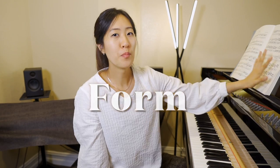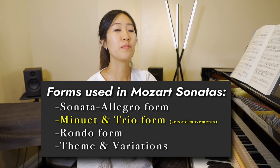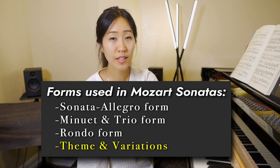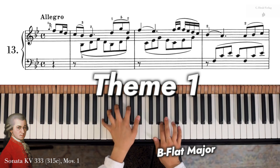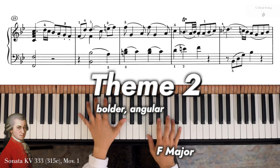Now, a very important thing is to have form. Most of his piano sonatas follow either a sonata allegro form, minuet and trio form, rondo form, theme and variations, and he doesn't veer away from this too much. Here's an example of one of Mozart's primary themes. And here is the secondary theme in the key of the dominant.